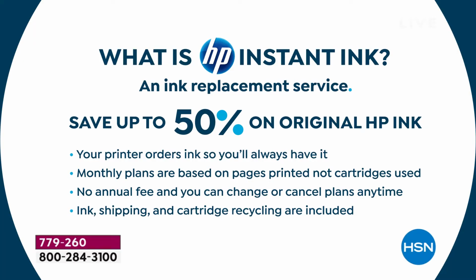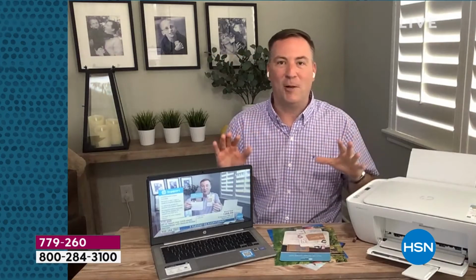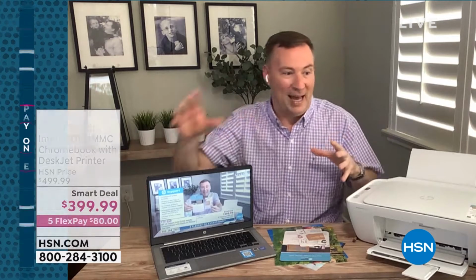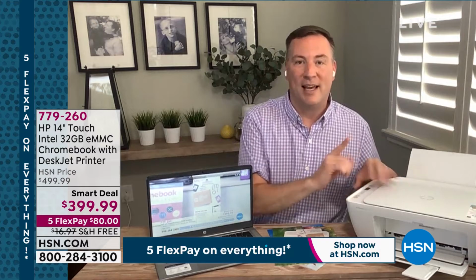Because there are three different plans, and you pick whatever plan is good for your family. For us, there's four of us, and we have the one right in the middle, the $5 a month plan. It's 100 pages per month. What happens is when the printer starts to get low, it sends a signal to the HP warehouse. They send the ink to you. You don't have to worry about what number do I need, what color, am I out of black. The ink arrives right to your door. They even recycle the ink.